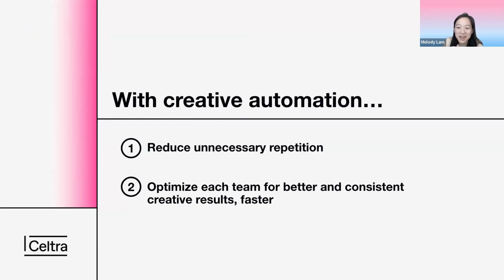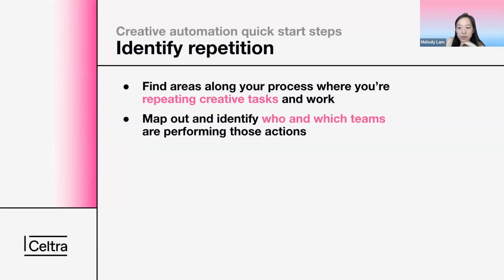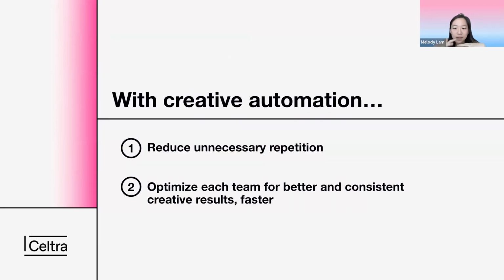We've heard all about creative automation and some optimal team setups and workflow processes. Here's a quick recap on how creative automation can level up your marketing team's game. First, you would be able to reduce unnecessary repetition, saving you time and money to invest elsewhere, for example, into new campaign strategy or servicing more internal teams. Your teams would also be able to produce better and consistent creative results faster.